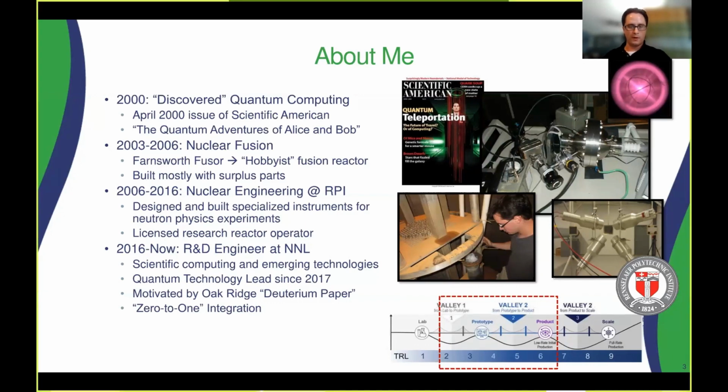What really got me motivated for this, though, was a paper around the same time that came out of Oak Ridge National Lab about using a quantum computer and VQE to solve the ground state of the deuterium nucleus. To that point I figured it was basically impossible to compute anything about the nucleus because they're so complicated, as we'll see in a few slides here. But that indicated to me that there's a real opportunity for this technology to contribute significantly to the nuclear field.